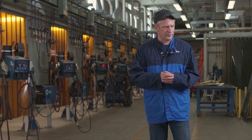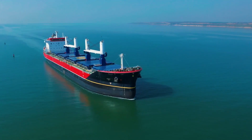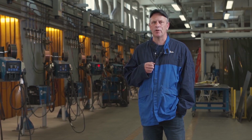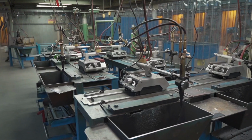You know, I tend to think of so many things around us are built using metals, from the automobiles we drive to work every day, to the ships, the trains, the trailers that we see on the highway, transporting our goods all over the country. They're all made out of metal. All a person has to do is stop and look around to see how much of our infrastructure relies on welding.